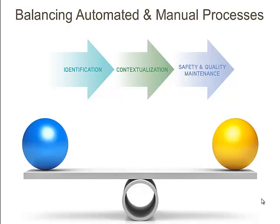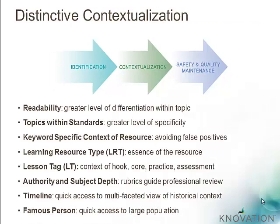And we have a highly scalable, efficient resource personalization service platform that allows us to do standards alignments at the individual resource level as well as the topic level. This balance of automated and manual processes allows us to maintain efficiency and keep those learning resources classroom ready. Here at Novation, we have distinctive contextualization that we do within that 127-point certification process.